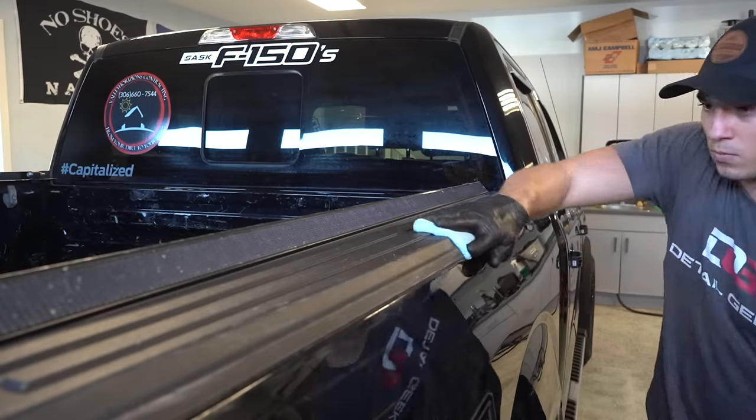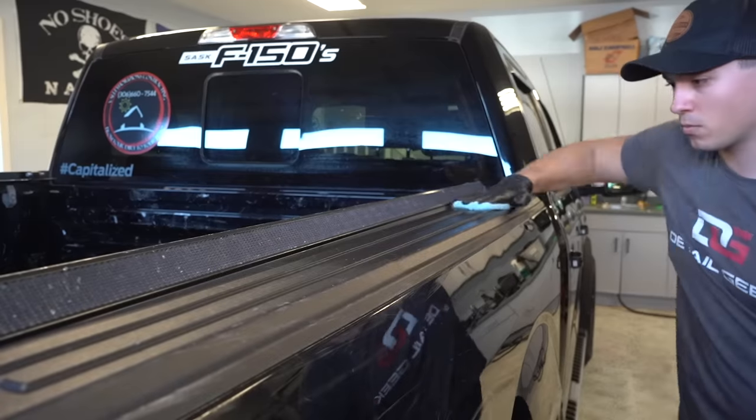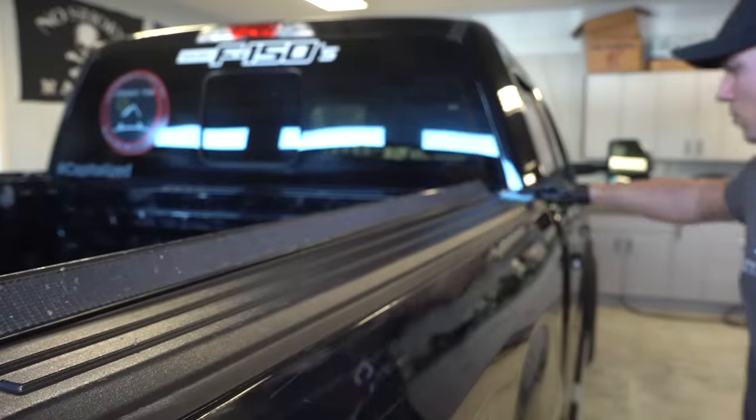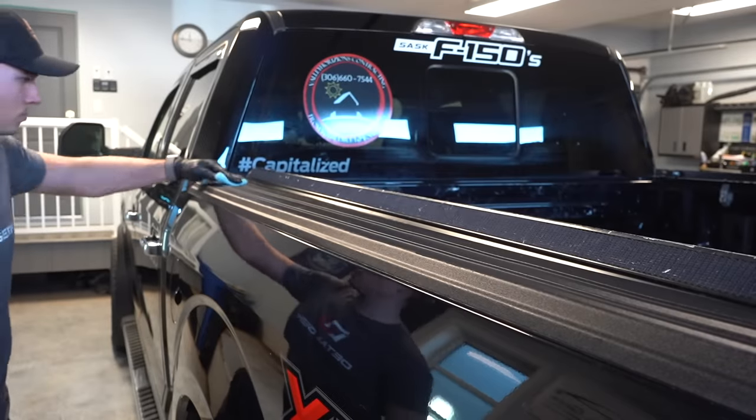Second last step here is to apply 303 to all the black exterior plastic on the truck, which will leave it looking freshly detailed, but also give it some vital UV protection.